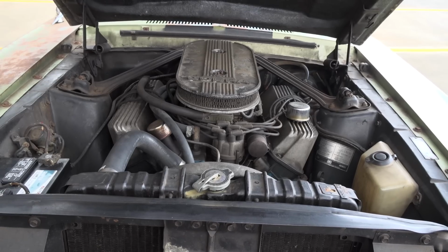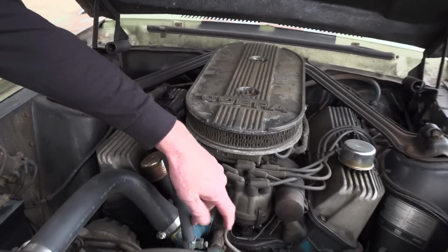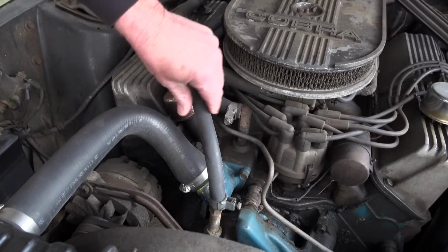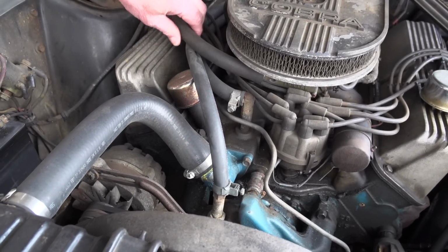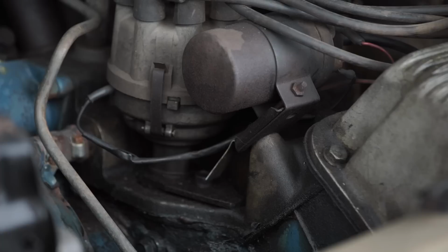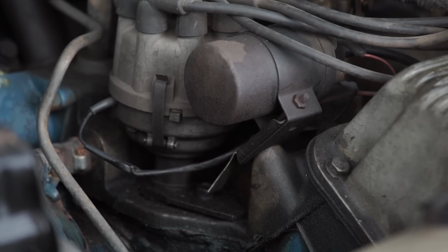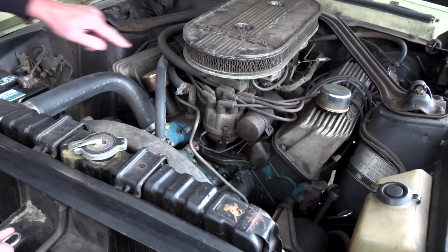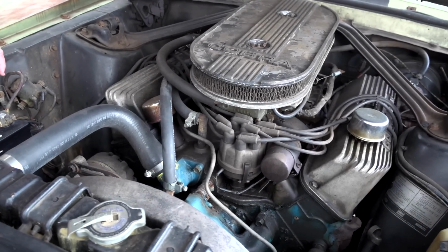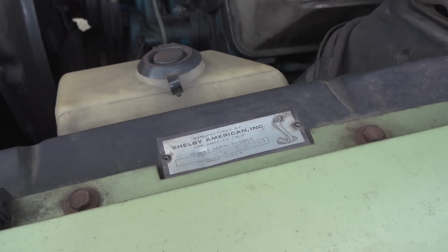Now this car is so amazingly original, it still has some of the original tower clamps holding the heater hoses in place. I had to replace the original heater hoses, which were still on the car, and I can see that one's getting ready to burst, so I need to replace that one. You can see that here's a little tag hanging off the coil. There's tags hanging off the carburetors and the distributor. There's the original ID plate. I'm very reluctant to do any changes on this.